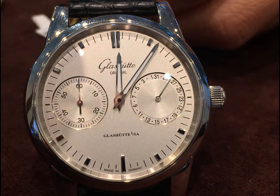And finally, the last con for the Glashutte is I may not be able to get a good deal on the GO as some of the other pieces I'm considering. Obviously, it depends where I buy it. So that's to be determined.